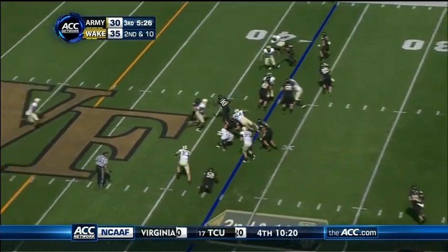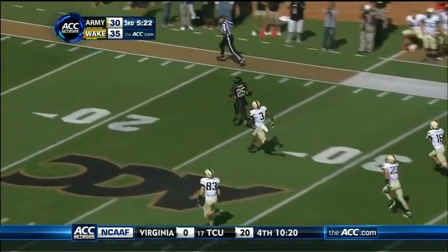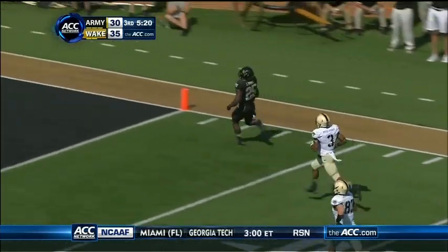Here's Harris. Harris blasts through a hole, has one man to beat. He's going to beat Carnegie in a foot race and score the touchdown.